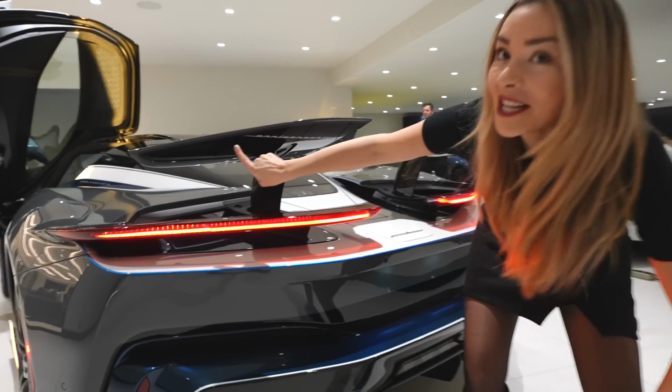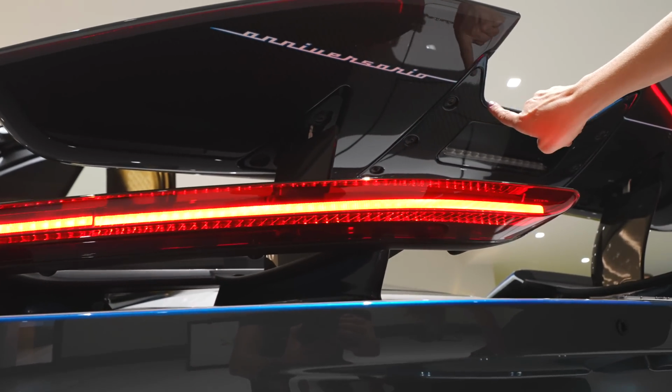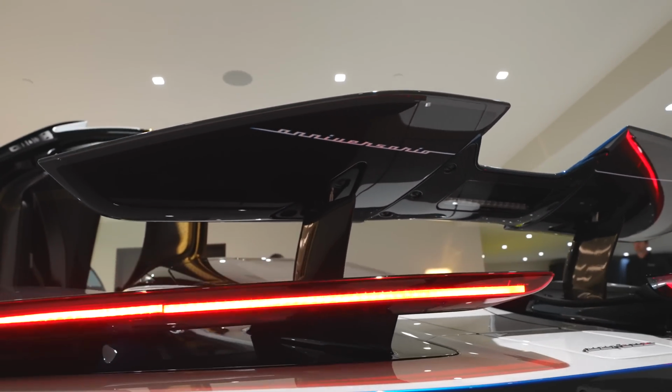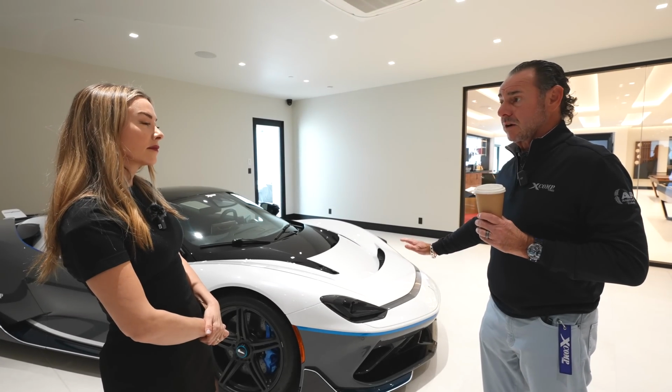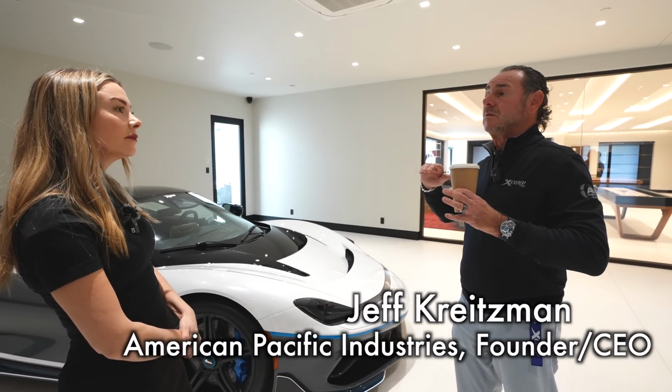Now, this Anniversario edition is so rare that only a select few are fortunate enough to own. A friend of mine in the Middle East who's a big car collector, he wanted this car. They were already sold out. He said, I'll give you millions of dollars more for the car over what the price is you sold the car for. He says, we're not making it.